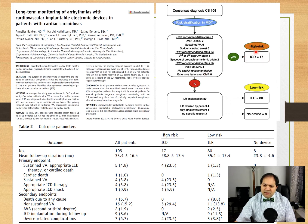So 17 patients received an ICD, and the rest of the patients, 88, received a loop recorder, 80 of them, and they were followed about 33 months, and followed up based on what arrhythmia they had. They didn't specify how much scar was the cutoff for including the patient in the ICD group, so that's something that needs to be looked into.